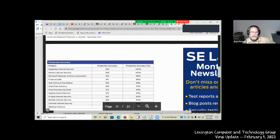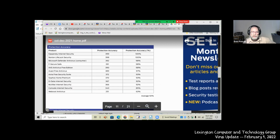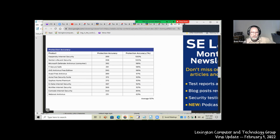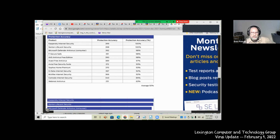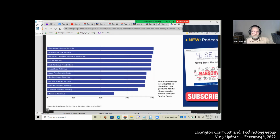And we have protection ratings. Now, protection accuracy is also an important thing that people should be paying attention to, because if this part of your antivirus fails, you can get infected. So again, Kaspersky and Norton performed perfectly. There's another big tier from Microsoft down to about Avast that do very decently well. And there's another tier that I would say goes from Avira down to McAfee. They'll protect you, but they're not as good as some of the others. And Komodo and WebRoot did not do well, as shown in this graphic chart.